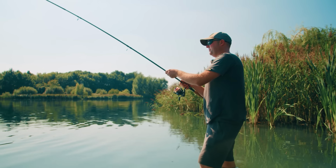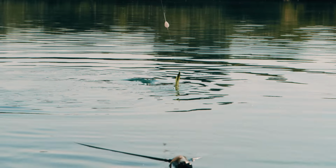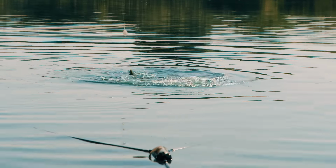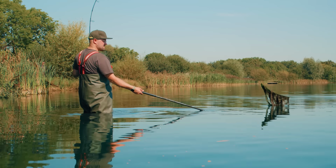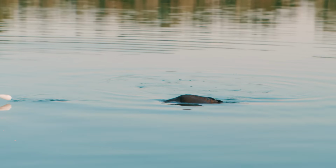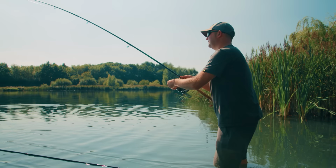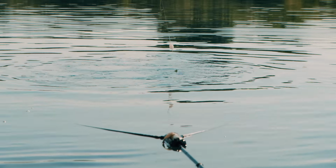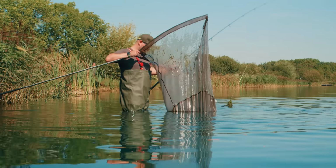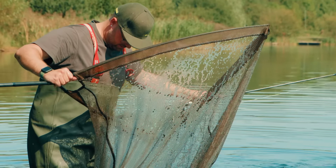They do fight on a floater rod. Great fun. Come on, mate. Here we go. Going to go salmon scoop it. Yes, get in there. Nice one. Scaly, but he's not a bad fish in there either.